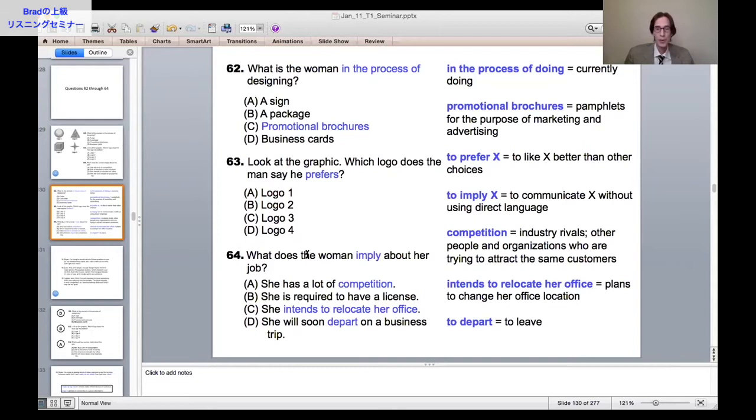Those are her competitors. Choice C, she intends to relocate her office. She plans to change her office location. D, she will soon depart on a business trip. Just to remind you, depart is a common word you see in public listening, equals leave, right? She will soon leave on a trip for business purposes. Okay, those are your questions and some of the harder vocabulary.